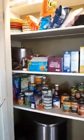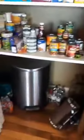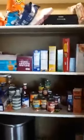But this is the pantry. So, again, back to the storage area. Everything you could ever imagine and want to snack on. You've got dishes and whatnot, extras. Your trash bins down here. But it's all here. And it's lit.